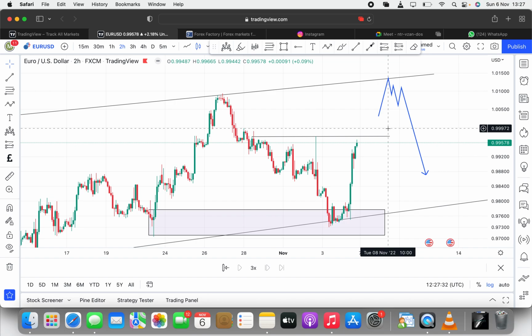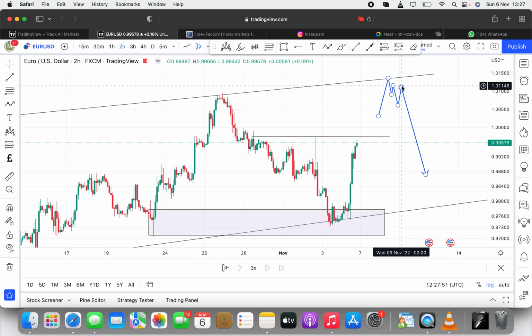So I still see more buys because dollar two will drop, and when dollar two is dropping, euro USD should be coming up a little bit. I want to see more buys here. What I don't want to see is this. So this move might happen tomorrow, or it might happen on Tuesday, but this is what I don't want to see here. The moment I see this change of character, I'll start looking for selling opportunities.